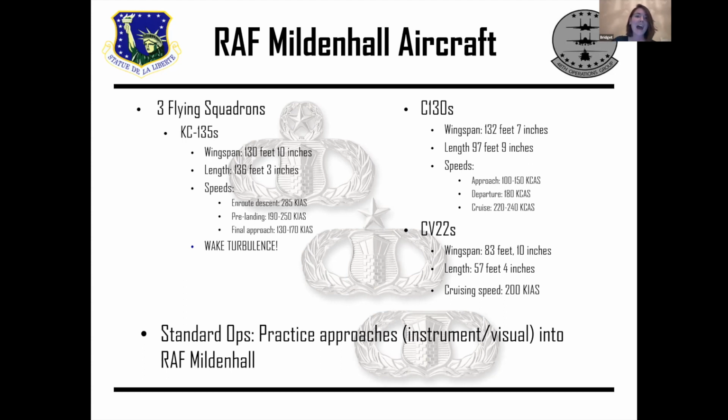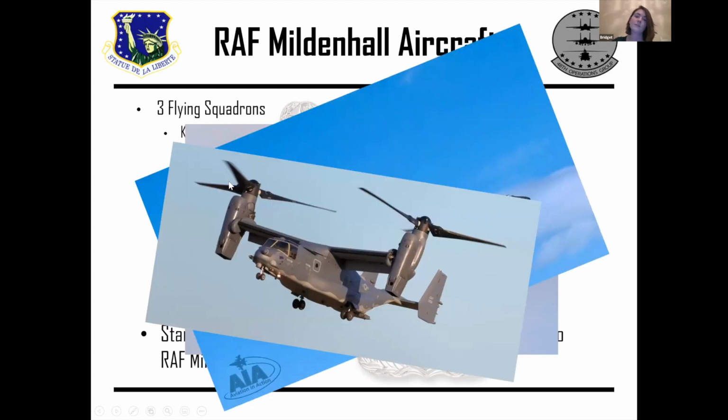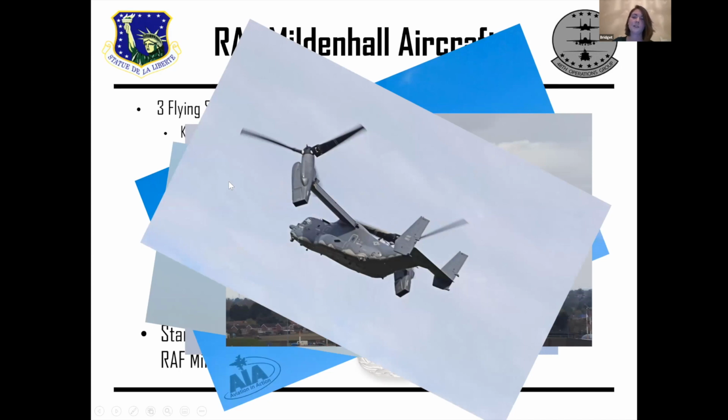any other aircraft, right? And then C-130s, their wingspan 132 feet, 7 inches, length 97 feet, 9 inches, and their speeds approach 100 to 150 knots. Departure is 180 knots, and their cruising speed is 220 to 240 knots. Finally, they have the CB-22s. The wingspan is 83 feet, 10 inches, length 57 feet, 4 inches, and their cruising speed is 200 knots. For Mildenhall aircraft, their standard ops around this area are practice approaches into RAF Mildenhall. Okay, we got a C-130, KC-135, CB-22, KC-135, and another CB-22.